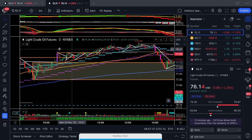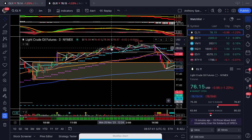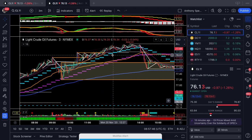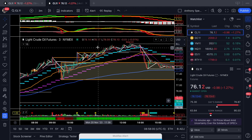But again, once we got above this prior high, take some profit, move your stop to break even, just keep taking some profit, and we look to order flow for areas of high liquidity. You can see the market failed here. It basically made a double top right at the top of this candle here, which was at 78.43. And this candle that retested it was 78.46.